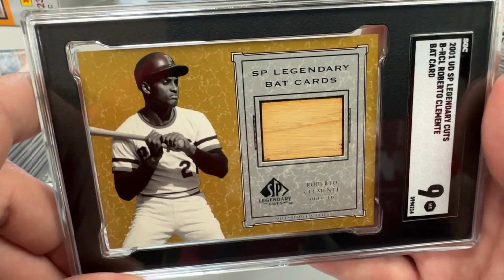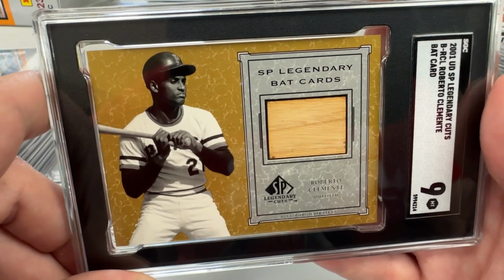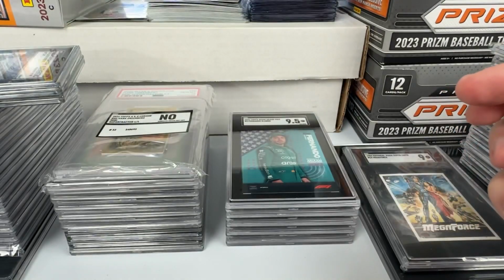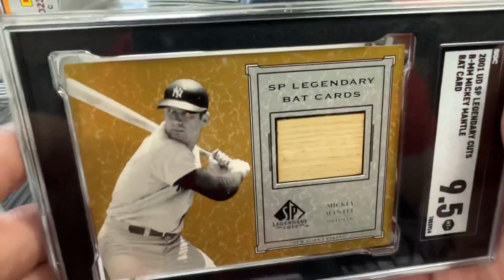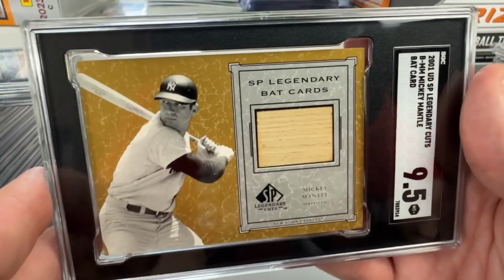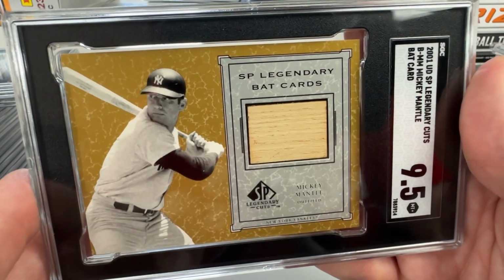Mint 9 on the Roberto Clemente. So cool Clemente there. Though when I look at these cards, sometimes I'm like, damn, they cut up one of the game-used bats of some of these players. It's kind of a shame in a way, even though it makes for a cool card. So absolutely thrilled. The Mickey Mantle came back a 9.5.